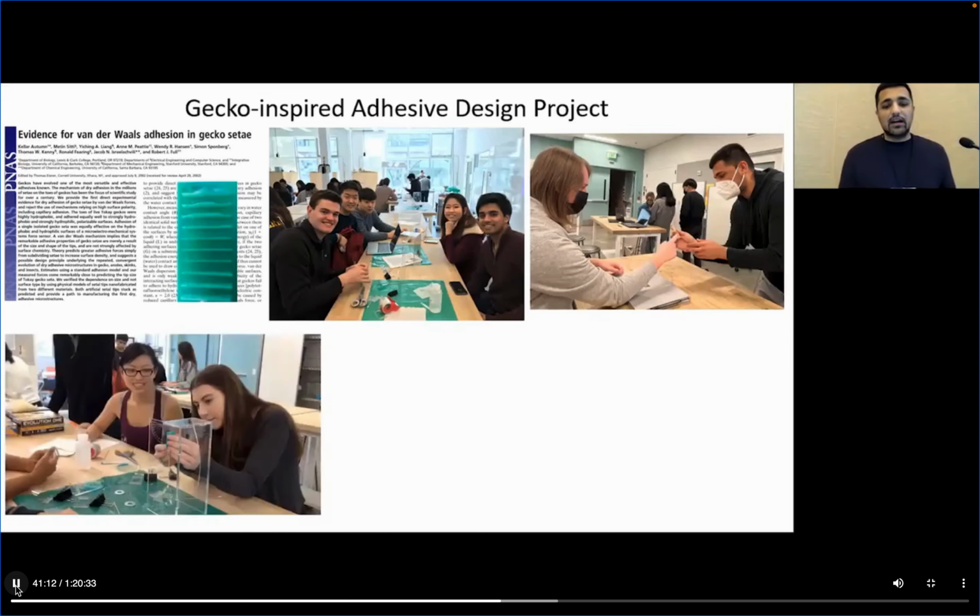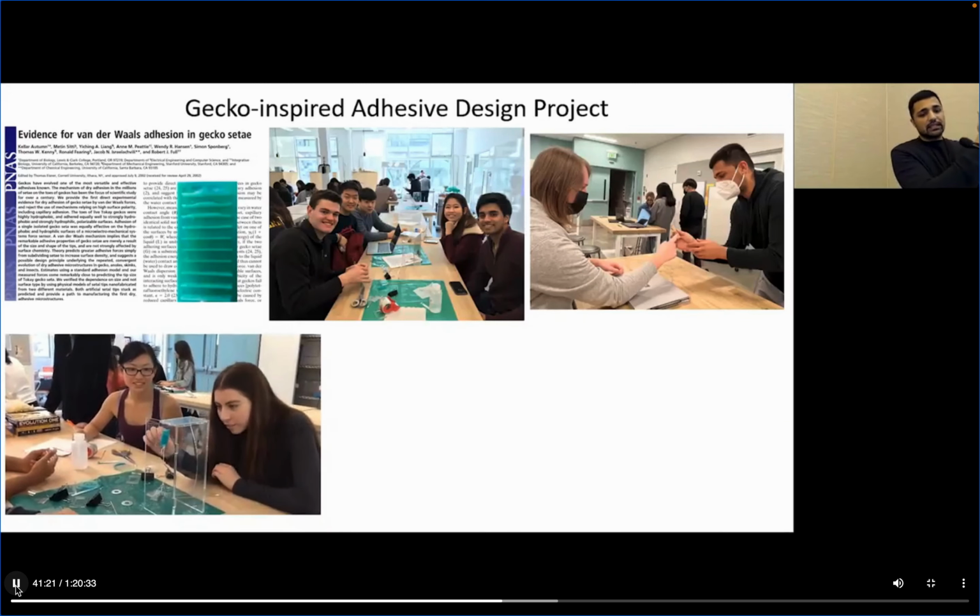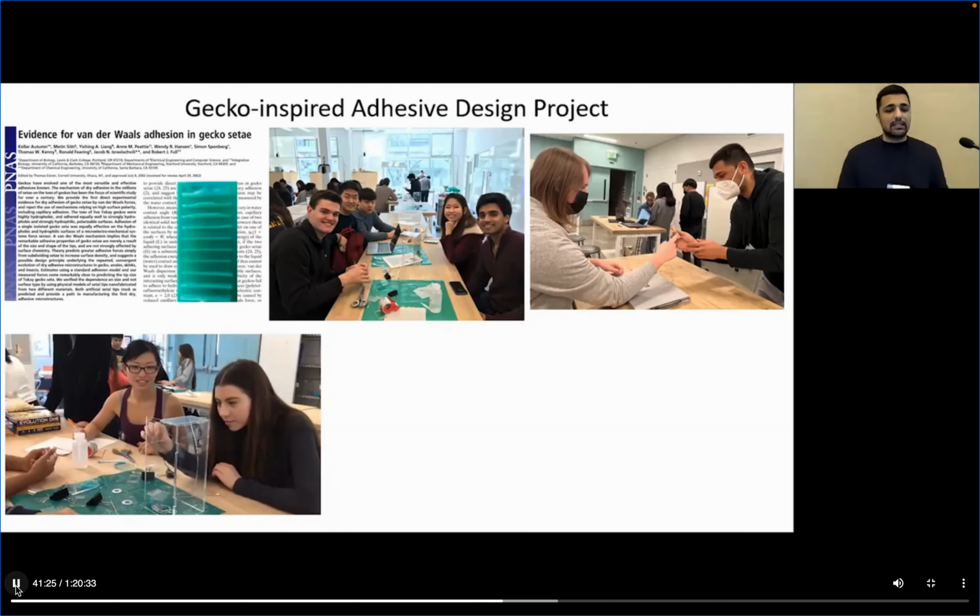Here, I'll show you a video of students testing their designs. So we want them to test things just like they do in the actual research. So here you have a student causing a frictional force and then testing the measure and detachment angle through this apparatus that we have. And we have them do that over several iterations to see how good is the adhesive, how good is it at sticking.